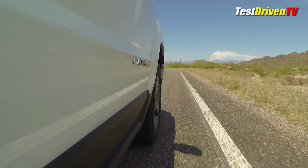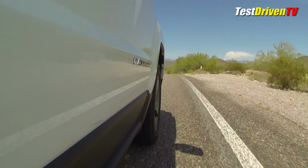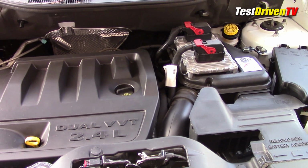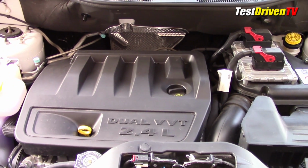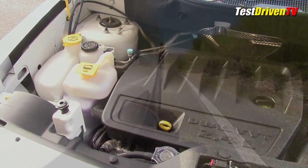Moving on to powertrains, the Jeep Patriot comes with either a 2-liter 4-cylinder with 158 horsepower or the larger 2.4-liter 4-cylinder ours has here, which offers up 172 horsepower. Ours, with the Freedom Drive 1 all-wheel drive, comes with a 6-speed automatic transmission.